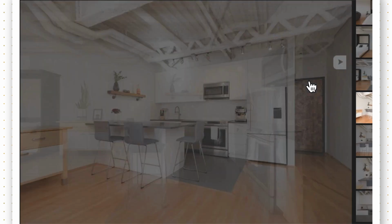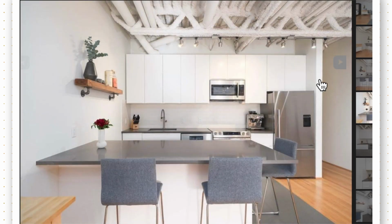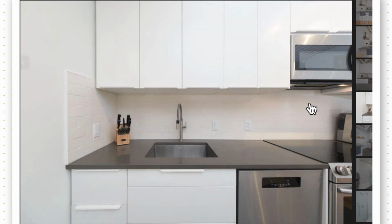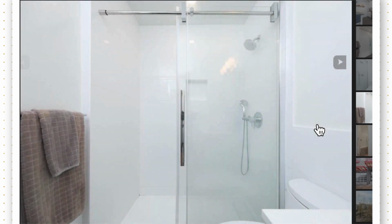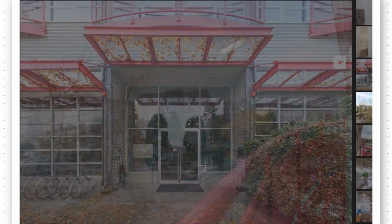Kitchen looks good. I think this is perfect for somebody who goes away a lot. Great to have an Airbnb unit, or have it capable to use it for that purpose if you're leaving town a lot. But overall, it's great, nice little space.